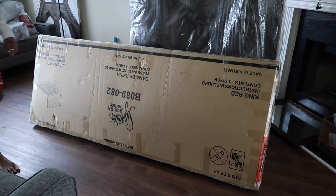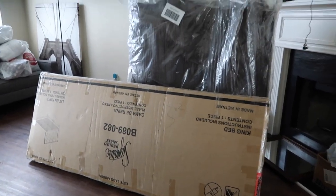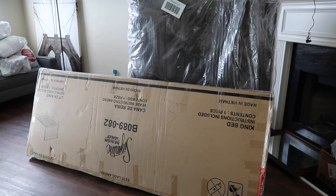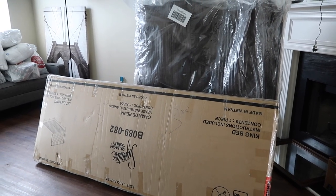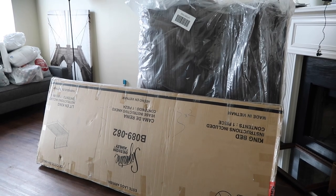However, this is the furniture that's getting pulled in. My husband is pulling all the furniture in. That's the couch and there's pillows and everything, so keep hanging out and you'll get to see the finished look.